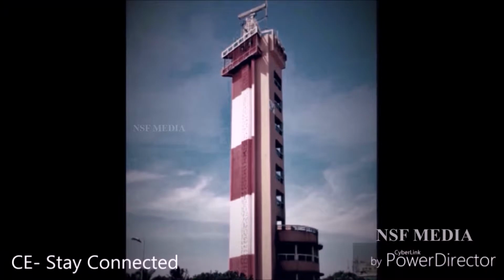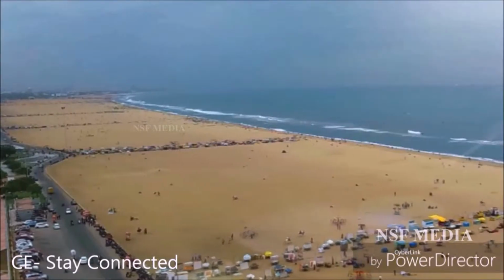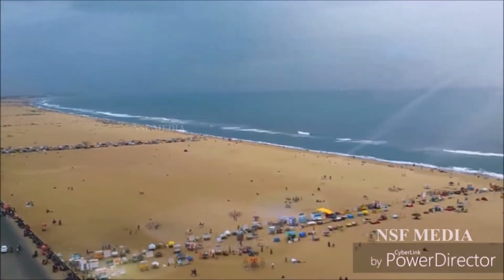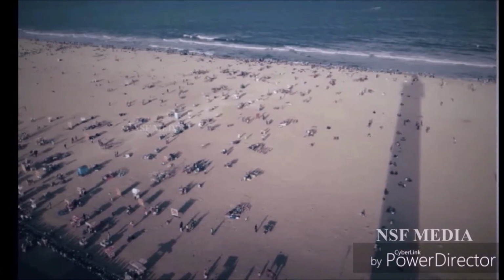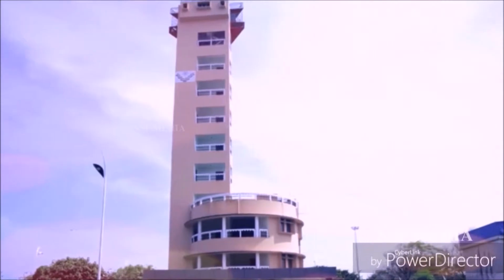Revealing the unknown facts of the Chennai Lighthouse. The Chennai Marina Lighthouse, located in the Indian subcontinent along the east coast of the Bay of Bengal, remains one of the important landmarks of Chennai city. This lighthouse is the first modern lighthouse of Chennai with electric lights and the only lighthouse provided with an elevator.